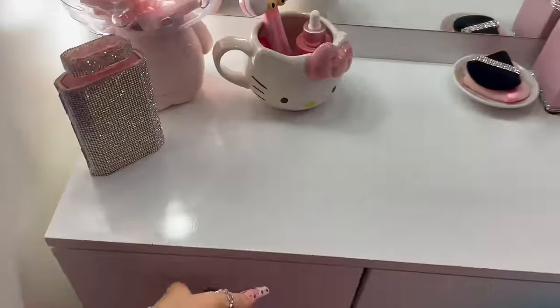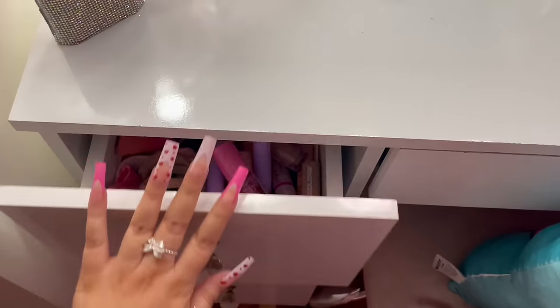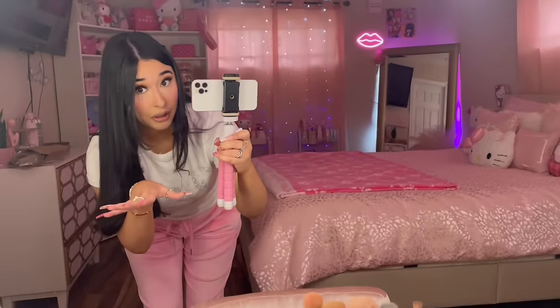My vanity is not organized whatsoever, but yeah, it's not. Never mind. No, she ain't that organized.